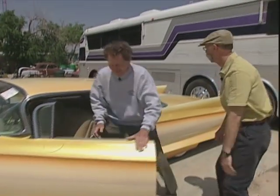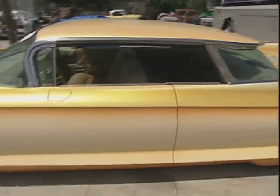Gene, I love your stuff, man. Thank you. But I came here to see some of your wild early stuff. Okay, all right. Can we go look at those? Let's go look at some more cars.